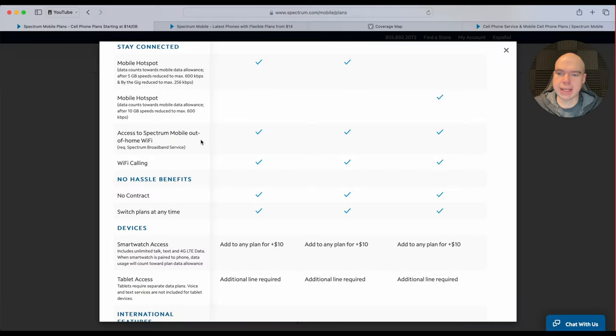So with all this being said, is Spectrum Mobile a good contender for the year 2024? At the end of the day, it's going to come down to the following. Does this make sense for you? I know a lot of people are looking to save money these days. Honestly, who isn't? Myself included. And you get everything through one provider. So with Spectrum, you can get the internet service, you can get the mobile, and it's bundled all in one app now. And it's kind of cool.